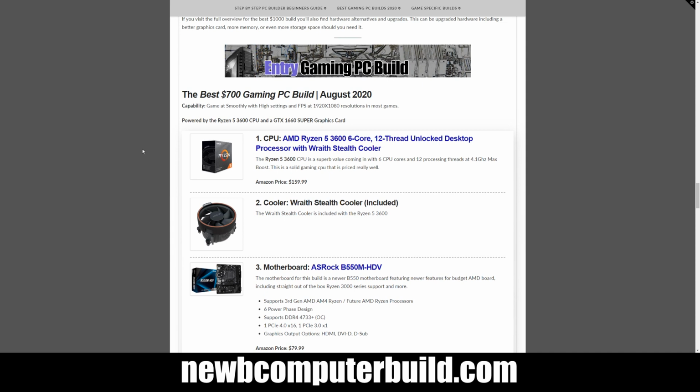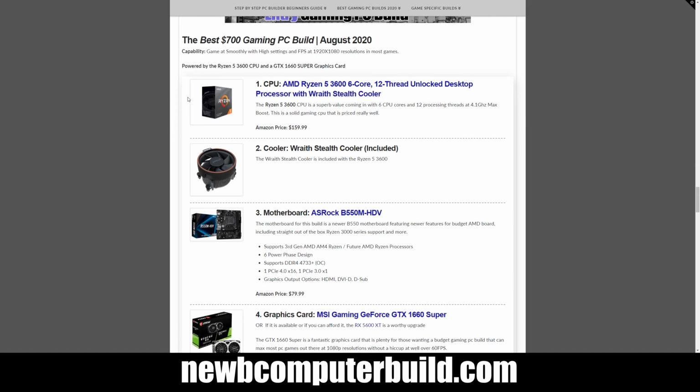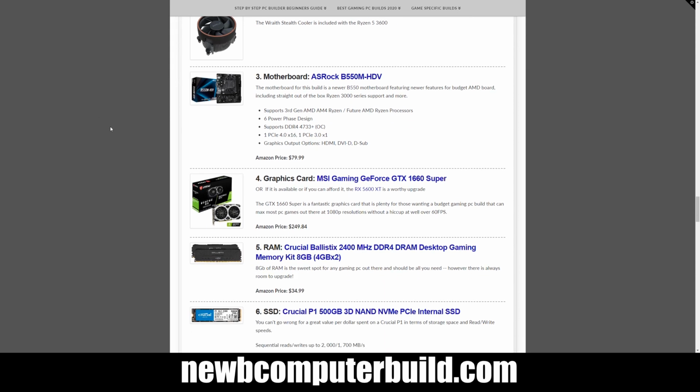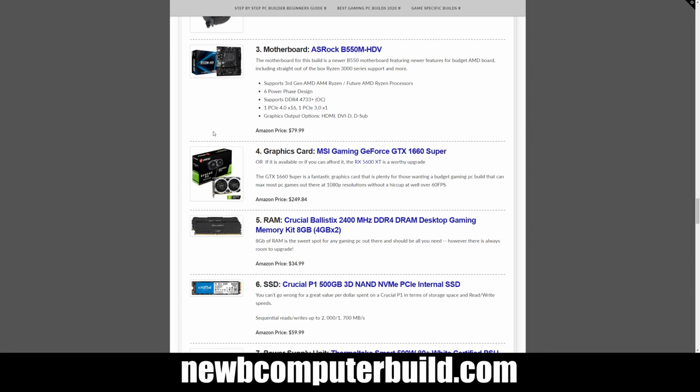For the $700 gaming PC build of the month for August 2020. This one is powered by the Ryzen 5 3600 CPU, and then the GTX 1660 Super graphics card. So the CPU we have here, the AMD Ryzen 5 3600 at $159.99, again comes with its own cooler, the Wraith Stealth cooler. The motherboard we have is the ASRock B550M. This is micro ATX, so the smaller form factor board. It's a smaller board, and really all you need for this kind of budget, $79.99.